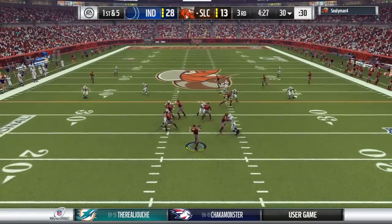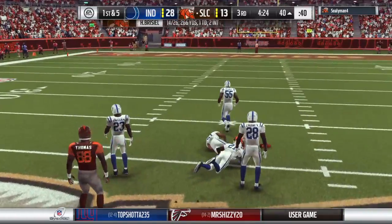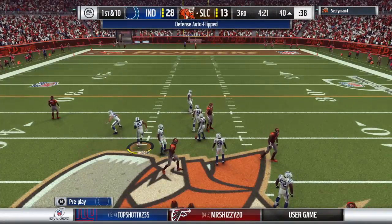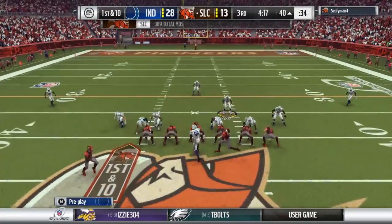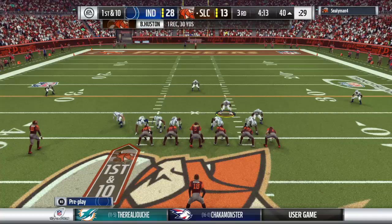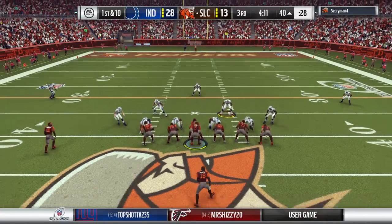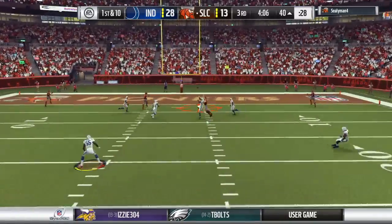Out of the gun, they'll look to throw. Oh, he's got a man wide open, complete. And he takes this one all the way across midfield into enemy territory down to the 40-yard line. So on that play, defense was in the zone. They ran a crossing route offensively, but the defense there, you got to be good with communication, don't you? You certainly do, and it's not something that is really evident.